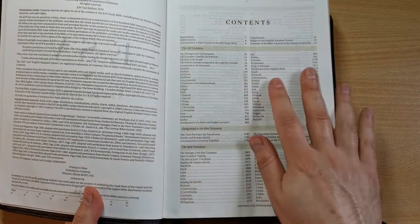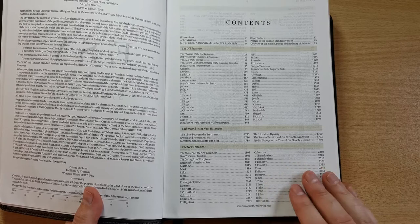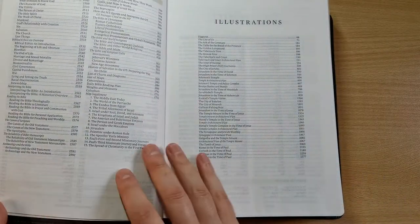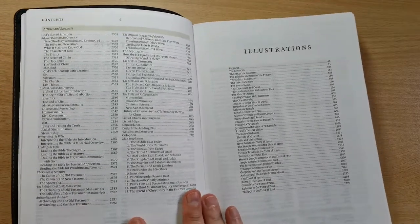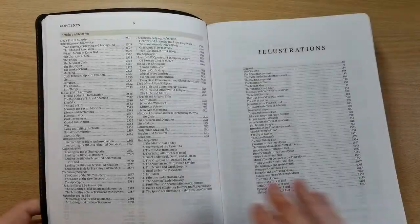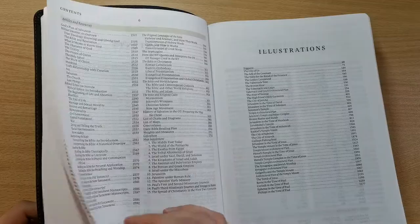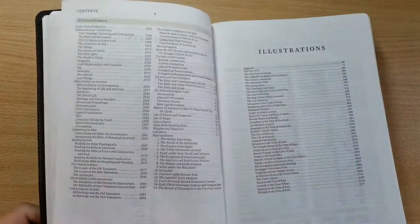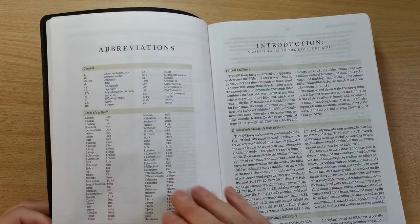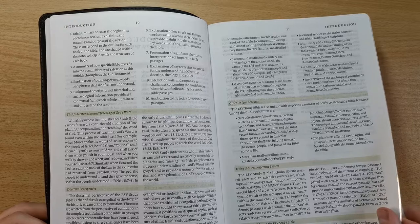which is huge. I can't go through all of this because I would be here for a week, but I'm telling you, this is one of the most well-regarded study Bibles on the market. We've got plenty of content and articles and reading plans and maps throughout the pages. So I'm just going to show you some of that. Some illustrations, abbreviations, introduction to the Bible, to this study Bible.